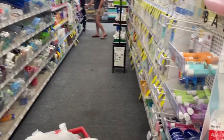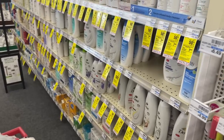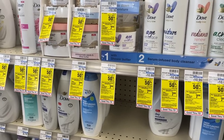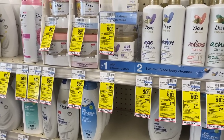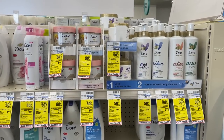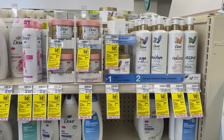With deals like the Spend 30 or the Spend 25 get 7, you want to switch CVS cards if you were going to do the deal more than once because they have a limit of one. All right, you guys, so for the next Spend 25 get 7 deal, I'm going to grab some Dove products.